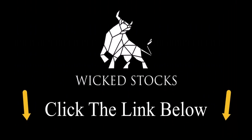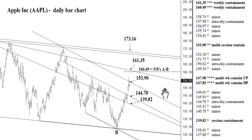So talking options, talking positions. Now, if you've been watching the Daily Apple Report, it was the settlement above 144.70 that clearly indicated 173.16 sooner than later. And we did Tuesday close above 153.90. So this is a swing trade here, 153.90 up to 161.35. This is the 1 to 2 week dynamic, and that is likely now into the low 160s.